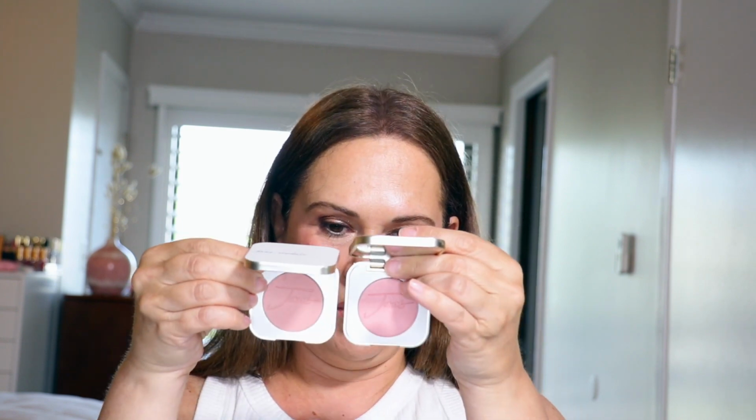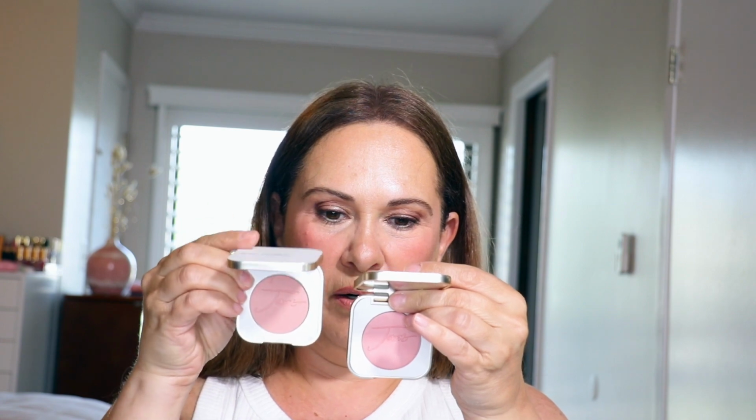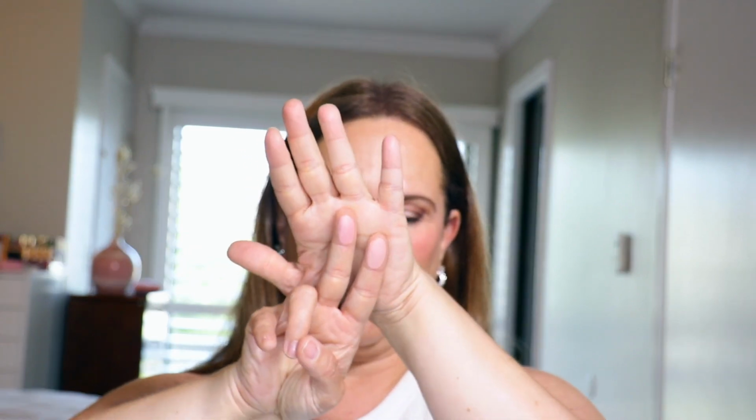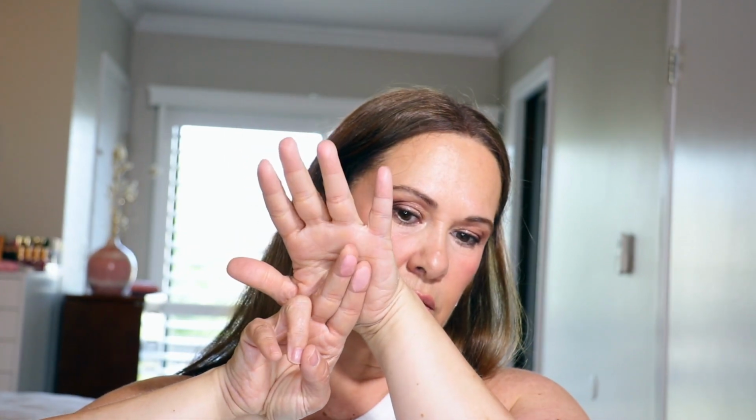Whoops, shoot. I just dug my nail into it. Darn it. So here they are right over here. This one over here is Barely Rose. This one over here is Awake. Girl, they're almost identical. They are so soft, like nothing compared to this Papaya. Let me just swirl it, girl. They're just so soft. Okay, girl, don't judge. They look identical.